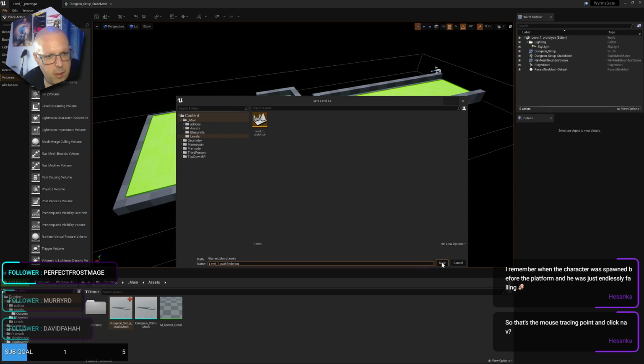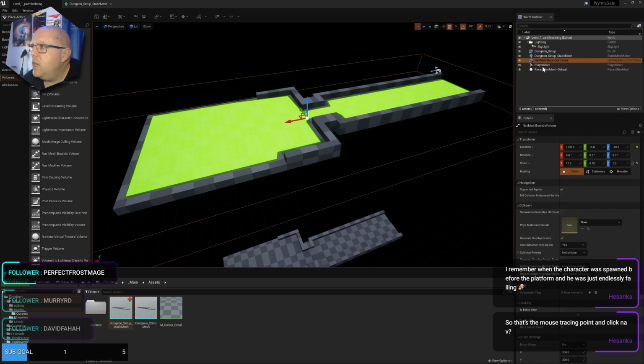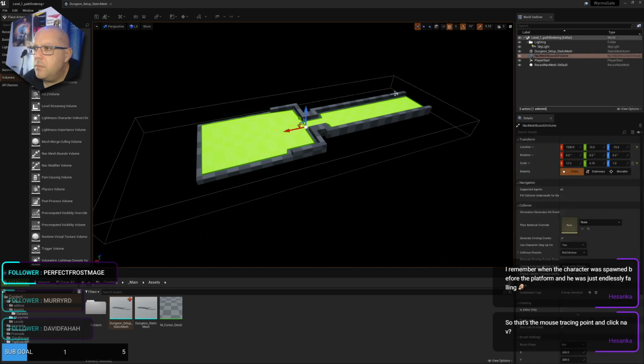Yes. Senka said the green is the nav for the point and click thing. Yes, it is. Okay, I saved it as a new level. I will delete the BSP. This will be just for testing the pathfinding and camera and stuff.